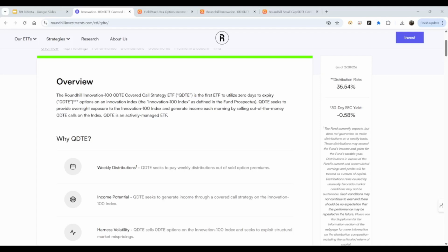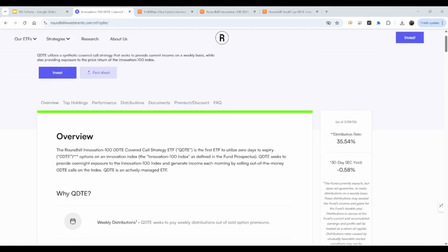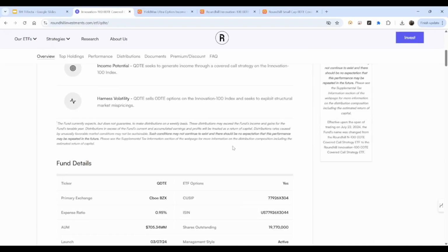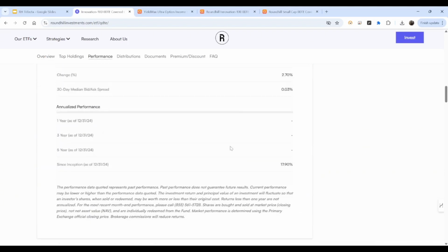So today we're going to be going over RoundHill's trifecta, QDTE, XDTE, and RDTE. We're going to be seeing how they did for the last 2 weeks.